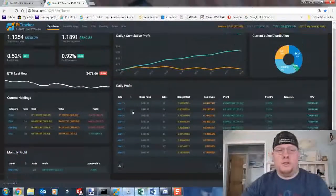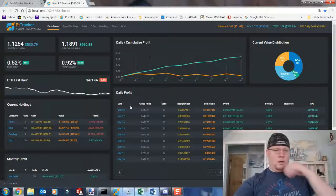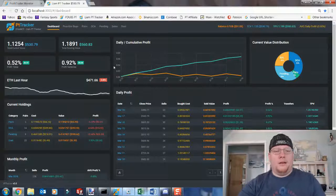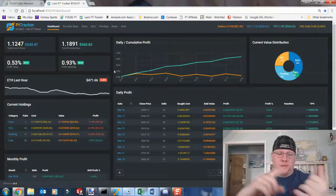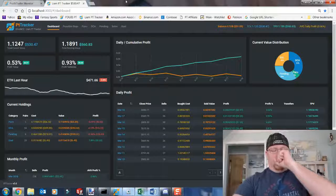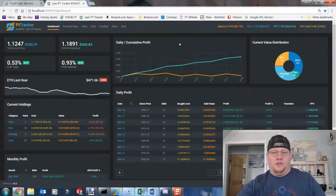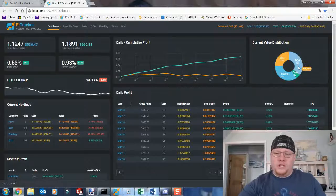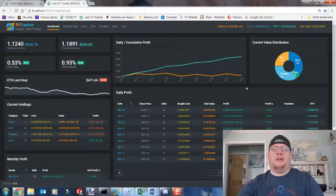So let's look here. This is the PT Tracker version 2 that I got this past week when I transferred over to here. So I made a clean slate change, went to Binance, went to Ethereum, and got the tracker. And it keeps really good numbers on all of the stuff I have going on. My balance, what's in DCA, what's pending, and what's in pairs. And more importantly, I love it.